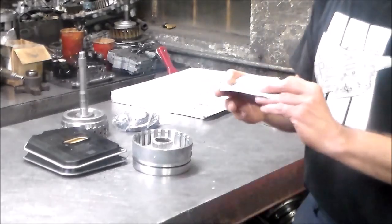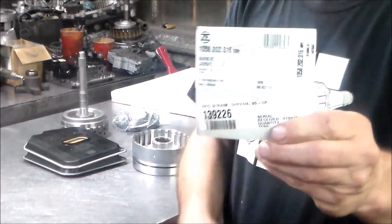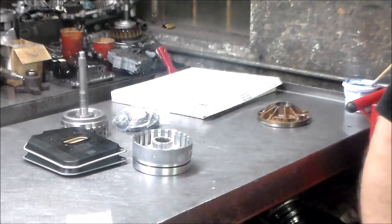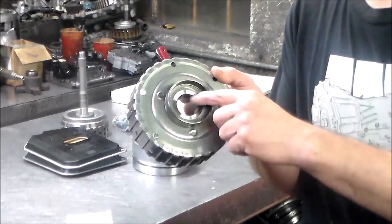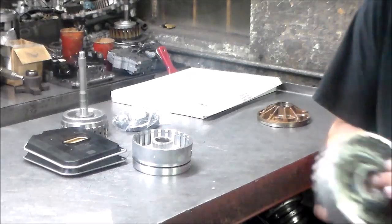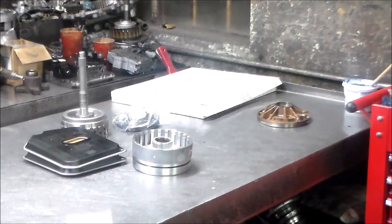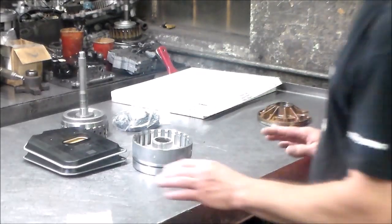Okay, here is the bearing. The bearing fails a lot. This is also ZF, and this is the race. Where's my hub? The race goes in here, so we have to pop that race out, and the bearing sits on top of the C drum here. So it's a very, very common failure, so everyone gets changed.